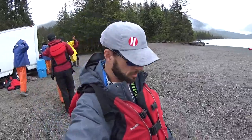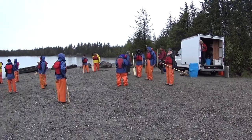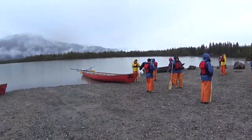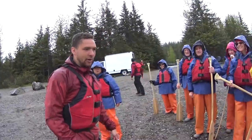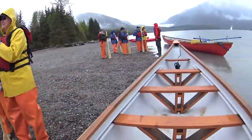It's not only that, but we've got to wear life jackets, so I've got about 25 or 30 pounds of gear on. Alright, everyone's got paddles now, divvied out. So we're all going to break up into two canoes. Anyways, before we take off, I just want to give you guys a couple tips for when you're on the boat and how to get on it as well.